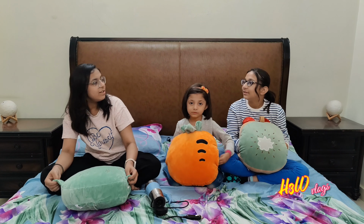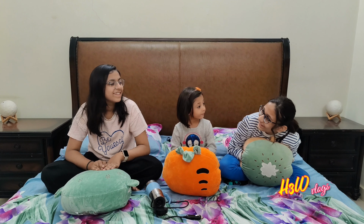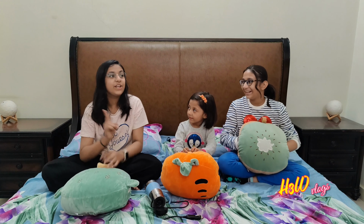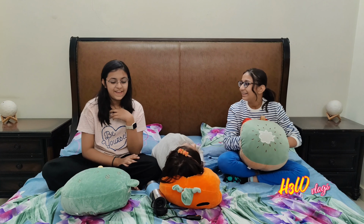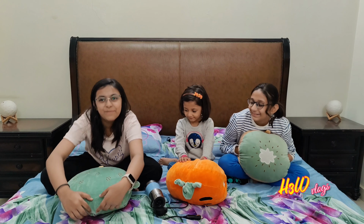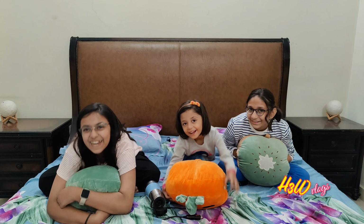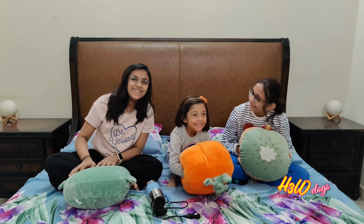Yes. What is the one thing that you like about this thing? I love everything. No, you have to tell just one thing that you love out of all three things. Hand warmer. Okay. I actually love the pillow because it's really soft, and I think I'll be able to sleep on this thing. I like quilts. Okay, that's great.